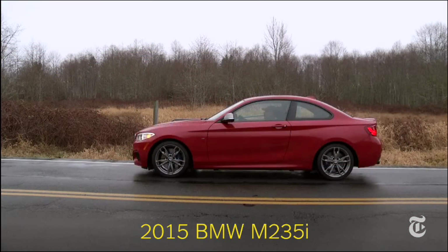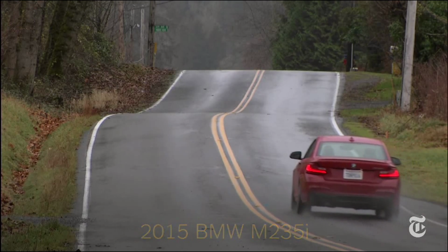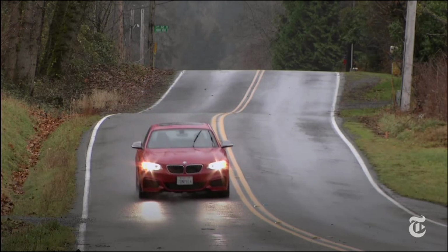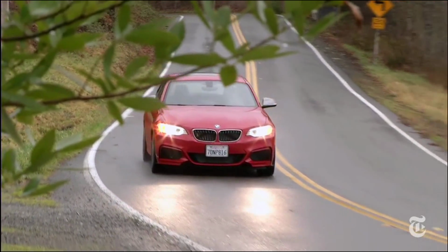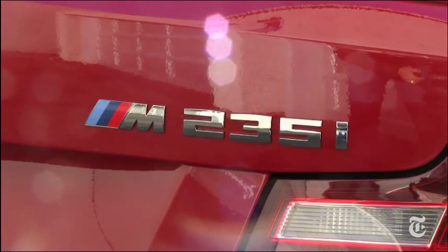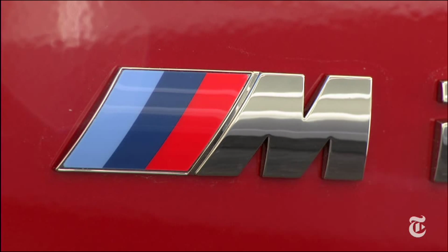Driving purists insist older 3 Series cars, affectionately known as the E36 and E46, are more fun than the larger modern models. The new 2 Series replaces the 1 Series, but growing 3 inches longer, it's about the same size as those older 3s. M235i has the letter that gets the attention of enthusiasts.